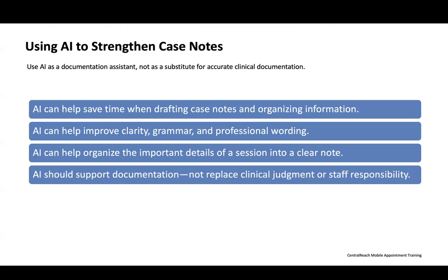Okay. AI should support documentation, not replace clinical judgment or staff responsibility. So, I know there's concerns using AI, that we're taking the human aspect out of this, but guys, we have to remember that this is just a tool that we're going to use. It's never going to substitute human observation, checking it out, reviewing the session note, and making edits after the AI generates the note. AI makes mistakes, and it is our responsibility to make sure that note is written with fidelity and written correctly. So we are still checking what AI created and making edits if there are any mistakes or inaccurate information in your session note.